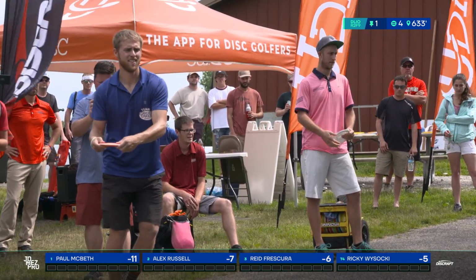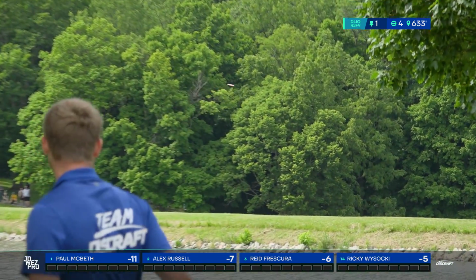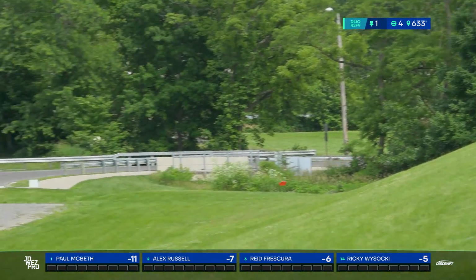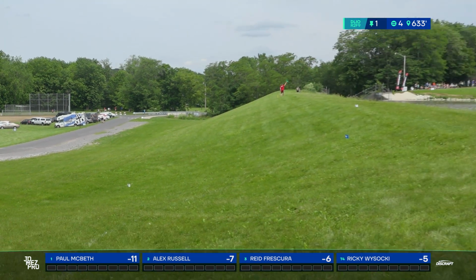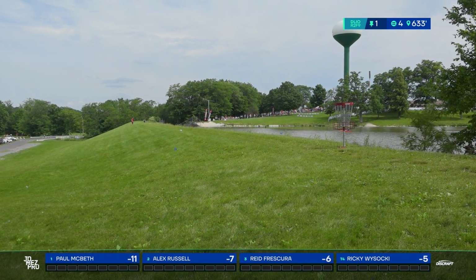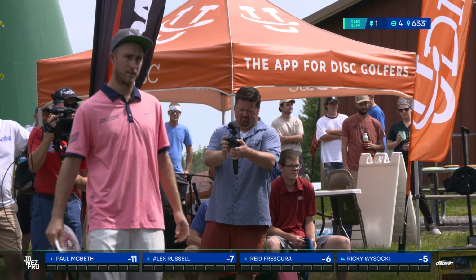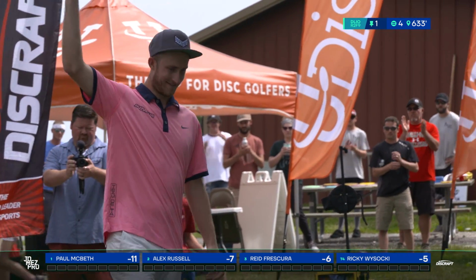Yeah, there was a little bit more wind during round 2 than round 1, if you didn't play in the monsoon, that is. Now, the hyzer play for the lefty is great because it's going to keep you safe away from the water, but the problem is it makes it a little bit difficult to get that approach close to the basket because you're going to finish probably 300 feet away from the basket still. Yeah, and uphill as well.